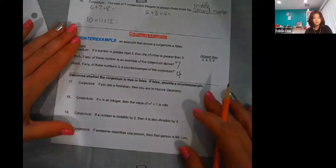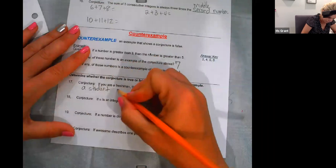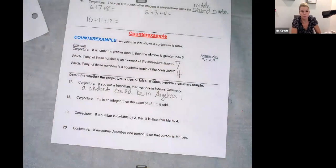Okay, I want you to think whether these are true or false. Number 17. If you're a freshman, then you're in honors geometry. Can you think of a counterexample that can prove me wrong? Felicia. They could be in algebra. A student could be in algebra, or even algebra 2, I suppose, as a freshman.